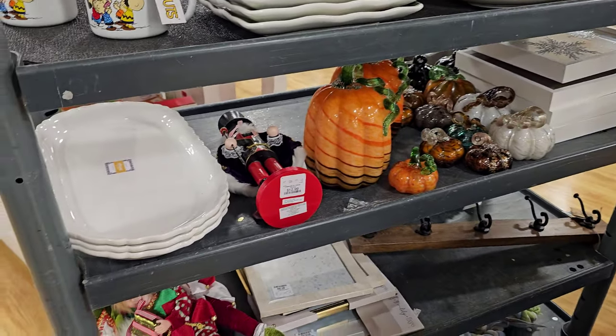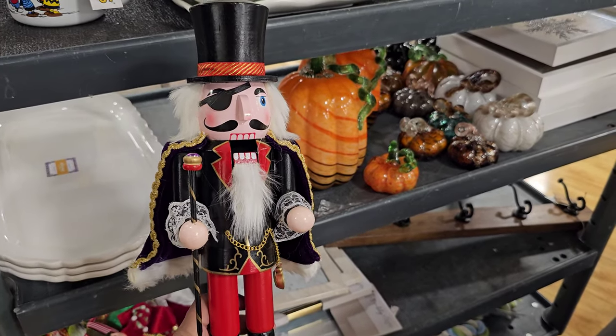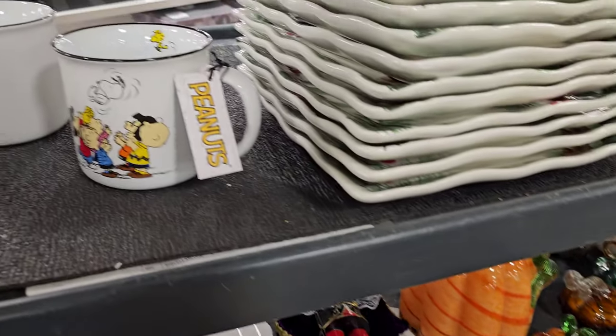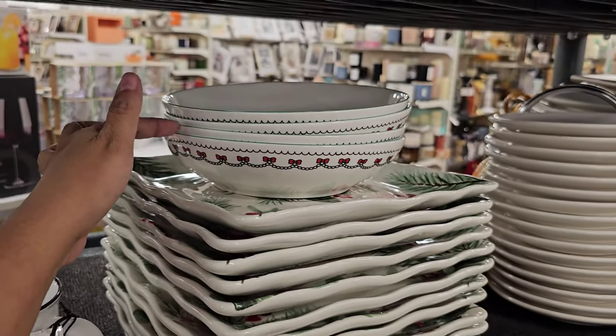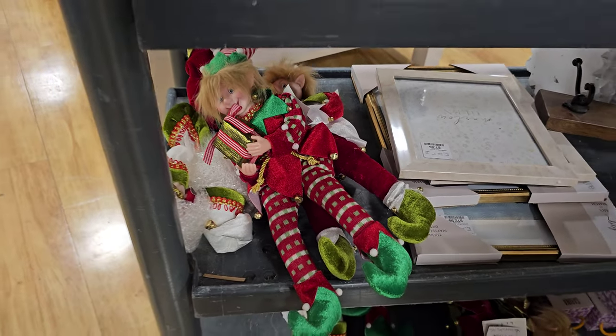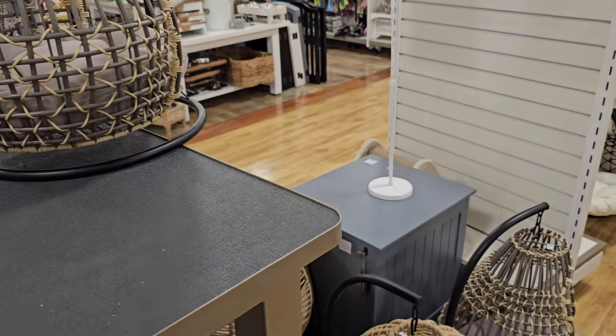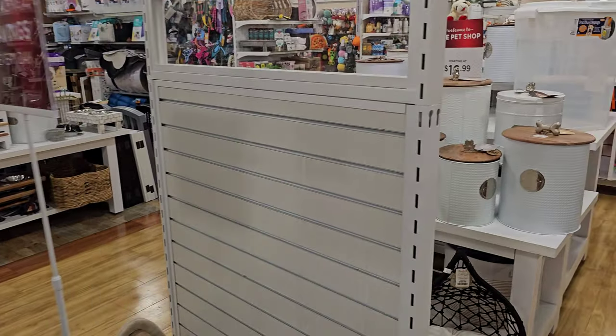So it looks like this cart has some nutcrackers on it. Well, one, $12.99. Oh, we like this one. Snoopy again. This is the Hello Kitty plate we just saw. They're bringing out the elves, you guys. He is back. And I know a lot of people hate them, but they are really expensive at Dillard's.